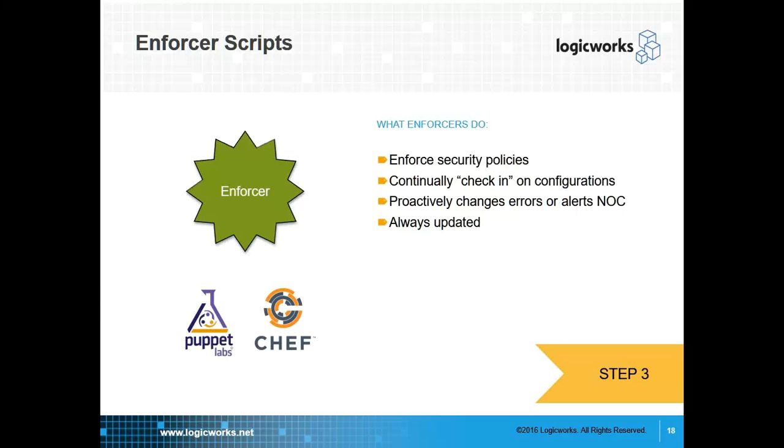But let's think, what happens if an engineer mistakenly changes something? For example, someone with access to the system could accidentally disable CloudTrail, which, as I mentioned earlier, is really crucial for PCI auditing purposes. An enforcer script will constantly scan that environment to see if CloudTrail is enabled, but more than just telling you that it's not on, it will take it a step further, and without human intervention, it will turn CloudTrail back on. And in the case of working with an MSP like Logicworks, it would alert our network operations center, who would then research the alert and notify your security team.